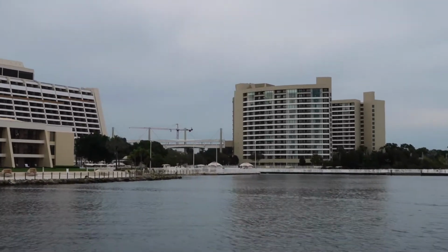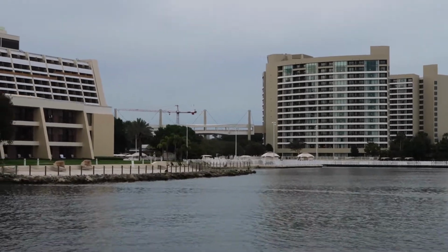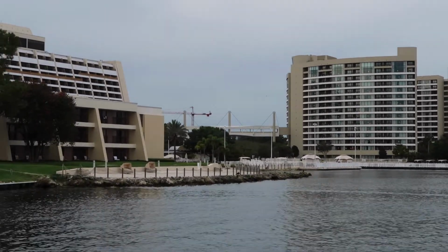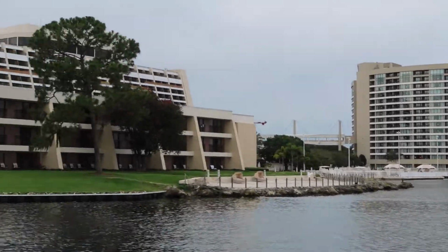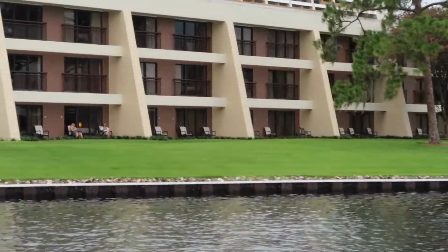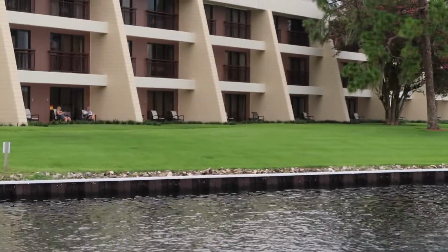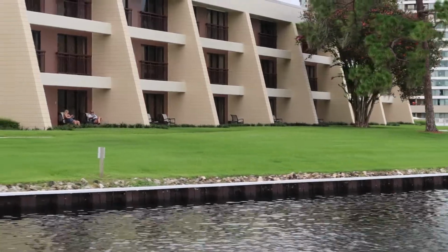Off in the distance, you can see the construction for the Tron ride. That's the scaffolding up tall beyond the two hotels. This is a great view. If you ever could get a Contemporary hotel room there with the deck and the patio right there by the water, how beautiful is that?